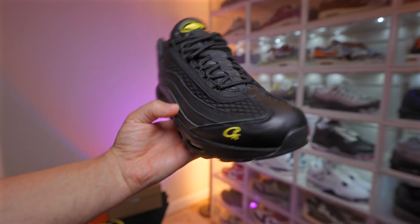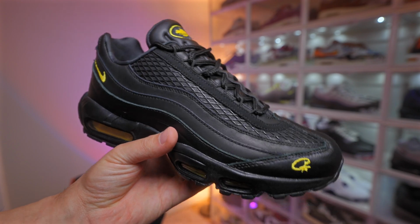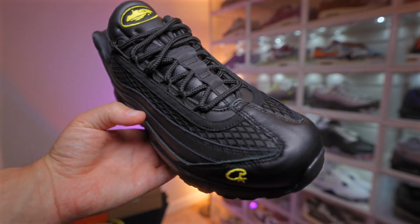Now, in terms of lacing, they've defo switched it up here. The normal traditional lace loop system that we normally get on a 95 isn't here. I actually don't mind it.